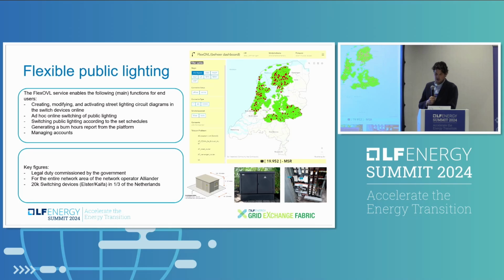Now I'd like to tell you about the first chain we added to GXF, and that is flexible public lighting. In the Netherlands, this is a legal responsibility that must be carried out by the grid operator, and we are responsible for a third of the Netherlands. Here you can see all the devices we talk with through GXF. Red is not good, of course. There is a communication issue, but the nice thing is that the devices work autonomously. In Dutch we call it autonoom.